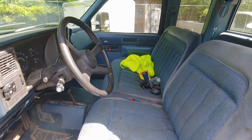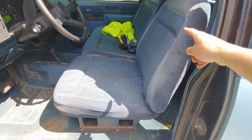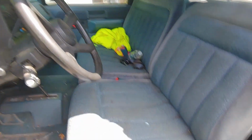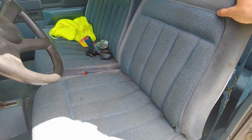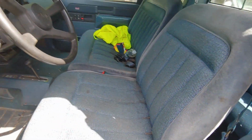Next thing I'm going to do after I replace the transmission or do whatever I need to do with the transmission in this is I'm going to get these seats out of here, because these are super duper uncomfortable. They killed me on the way home. Anyway, we got back seats there too. But yeah, these were a little too firm for my liking.